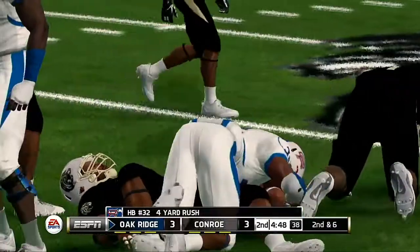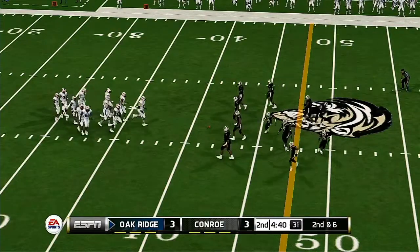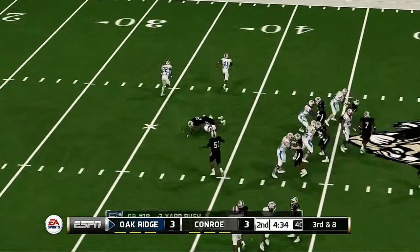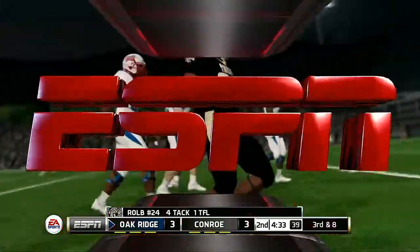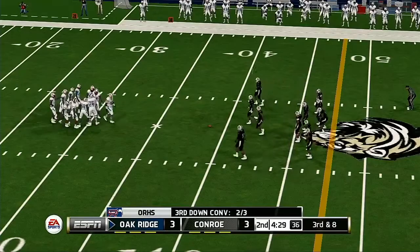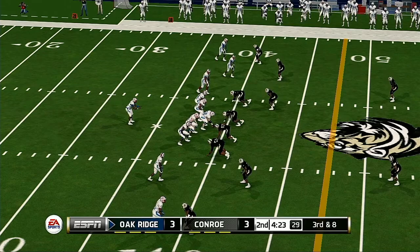The middle for a nice run. That makes it second and six. It's second and six. Ball on the 41. The defense was able to get really good penetration and drop him short of the line of scrimmage. So an empty backfield with 5 wide receivers.